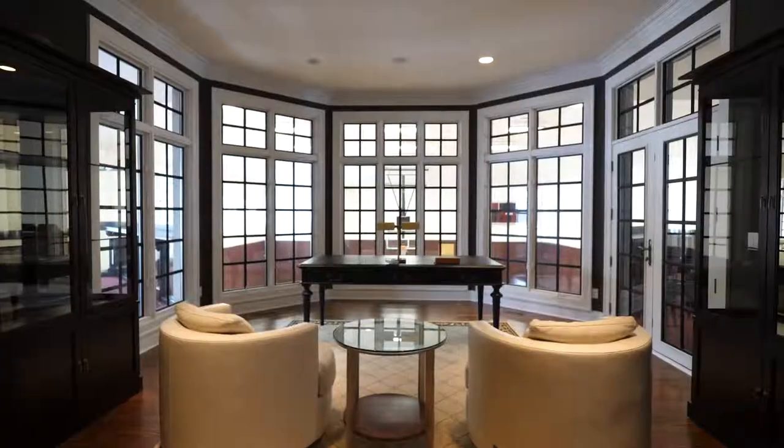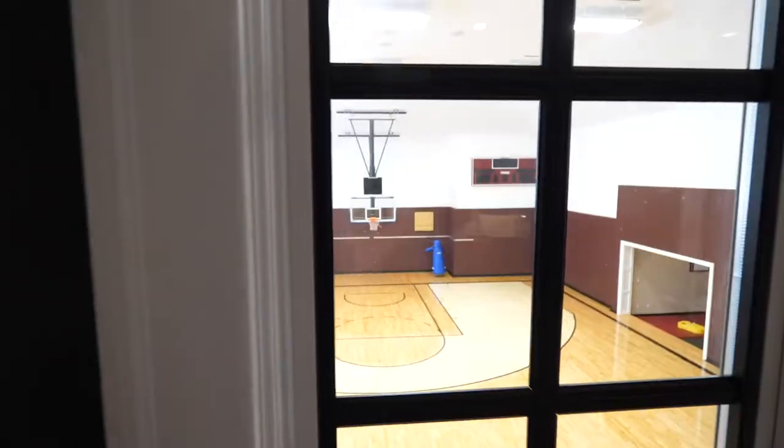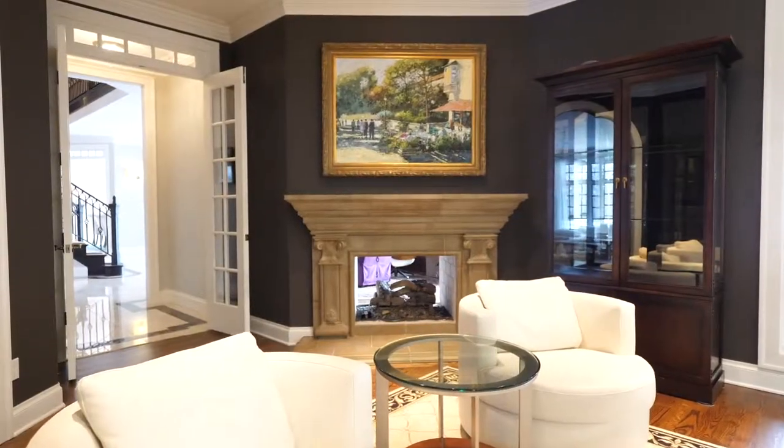Here we are at this first floor private executive office with views overlooking the indoor basketball court and a two-way stone fireplace. Whether you work from home or just looking for a nice quiet place to come have a cigar and a glass of wine, this room is ideal.